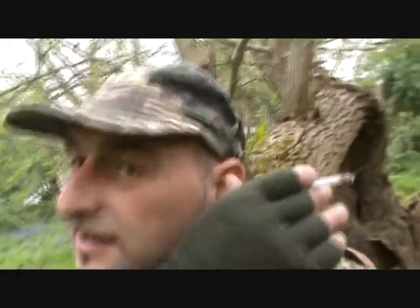I've had two shots at two rabbits, both perfectly good headshots. I've seen the rabbit roll over through the scope, lie there. I've got myself up, made my way over to collect the rabbit. Wanted to get about 10 yards away from it, and it's got up and ran a good 20 yards down into another burrow. As I say, I don't know what to put that down to.